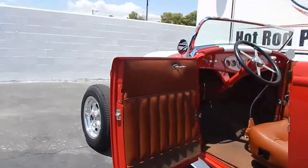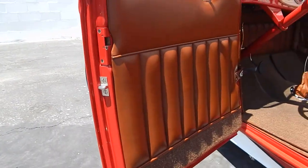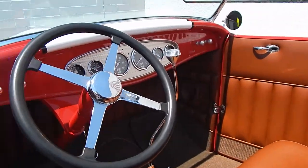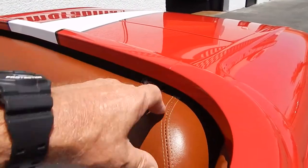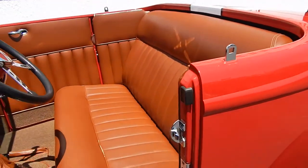Wow, too much fun. Again, door jam to door jam. Very nicely done. It has map pockets in the front kick panels here on both sides, so you've got a little place to hide a few things, maybe your sunglasses, so on and so forth. This seat actually flips forward, and the battery is behind the seat over here. It's not in the trunk, it's in a battery box.